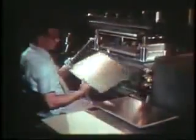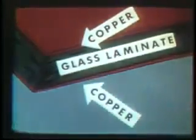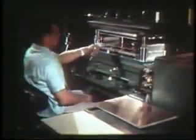The raw material is a 13 by 20 inch sheet of glass epoxy, 1/16 inch thick, with a thin sheet of copper laminated on each side. We call this a flat. The material has been manufactured to very rigid specifications and was carefully inspected on arrival to assure that it is of the highest quality.